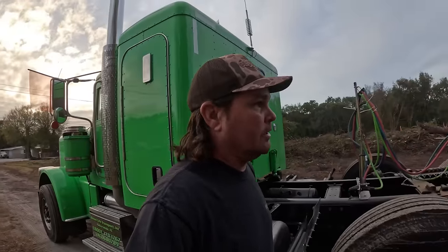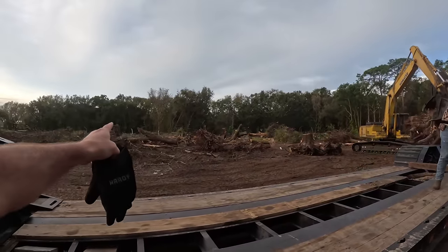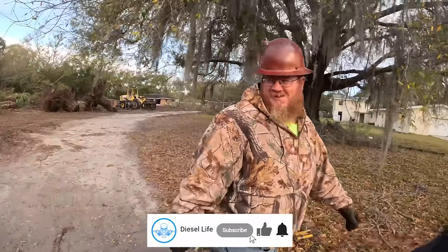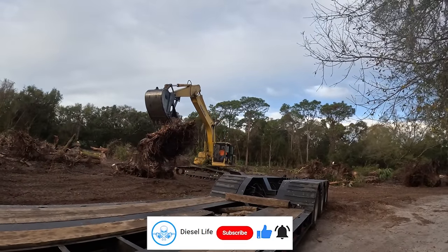All right, everybody, we are here. It is a stump removal day, all day long. We got a lot of stumps to get out of here. Jeremy, what's happening, brother? How's it going? Good, man. You ready? Yes, sir. Heck yeah. Jeremy's got a plan. We're gonna try to stack them in here a little differently than we did the other day.